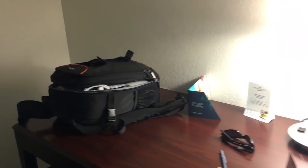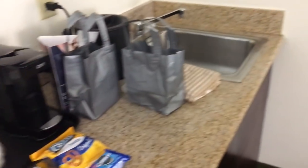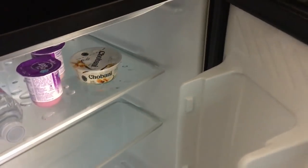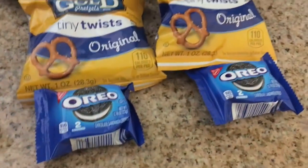It's a sleeper sofa, so I guess it sleeps 4. Then we have our little desk area over here. It's very nice, free Wi-Fi. Little kitchen area here. We have a little refrigerator down here. They gave us 2 bottles of water when we came in, and we brought some yogurt up for later, for a little snack. And we got our goodies when we walked in. They gave us little goodie bags, and we each got 2 Oreo cookies and a bag of pretzels. There's a coffee maker, ice bucket. Don't know what floor the ice is on. Microwave down in there. Look at that.